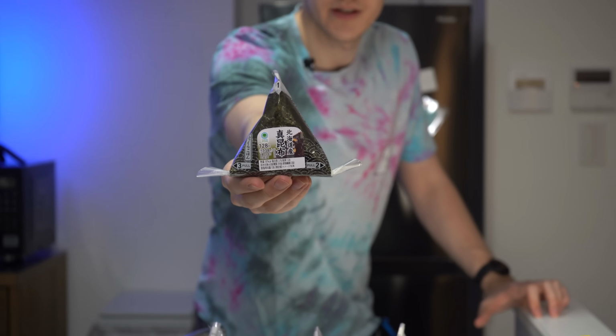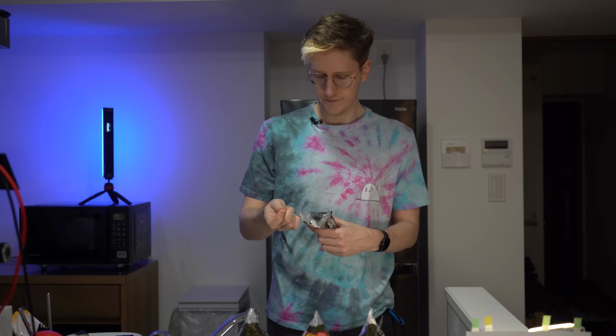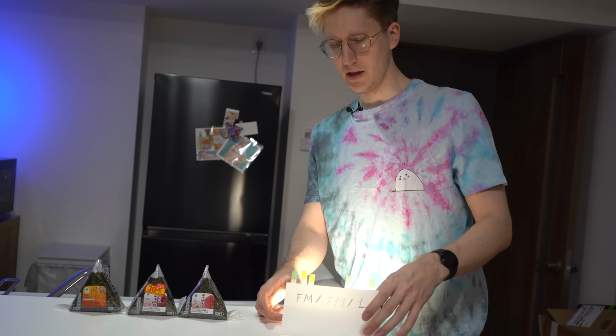Seaweed. Isn't seaweed the stuff that's already around onigiri? Why do we have more seaweed here? This looks janky. Much better than I expected. It has some sort of meaty taste to it, like sweetish barbecue sauce a bit. I don't know what it exactly is. It wasn't as bad as I thought though, but probably I would not buy this again.